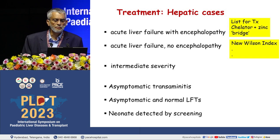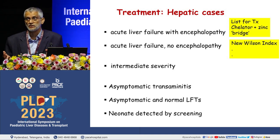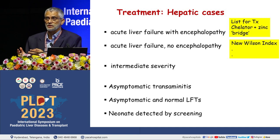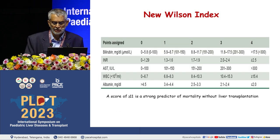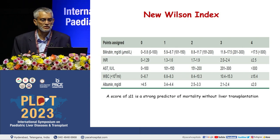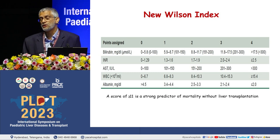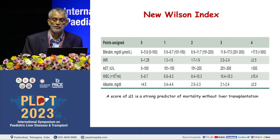The second group is in liver failure, described as coagulopathy, but there is no encephalopathy. So remember, in children, acute liver failure need not have encephalopathy. Just coagulopathy is enough to label it as acute liver failure. So in these children, what you would normally do is calculate the new Wilson's index, which gives you a score based on your bilirubin, INR, AST, WBC. And if the child has a score of more than or equal to 11, this child is most likely going to require a liver transplant, and you have to start listing this particular child.